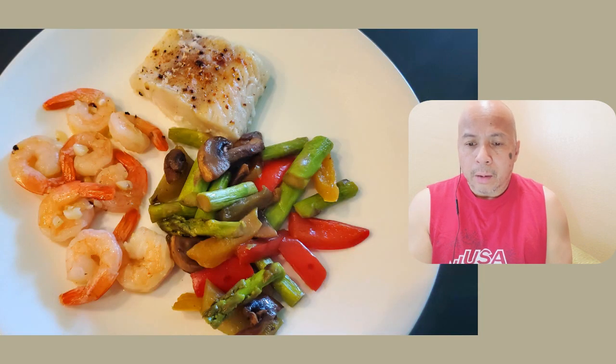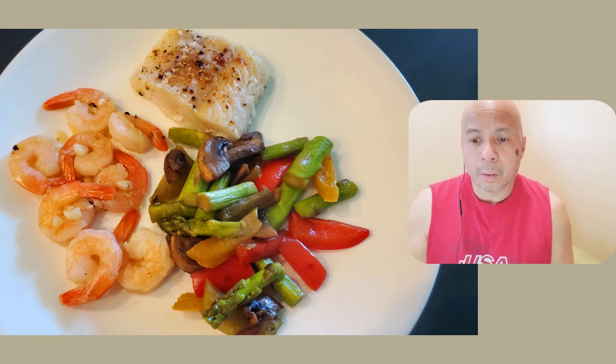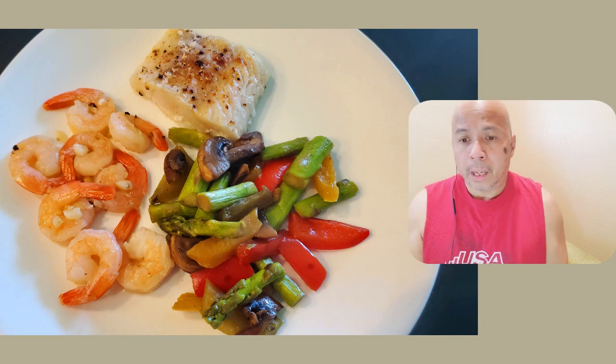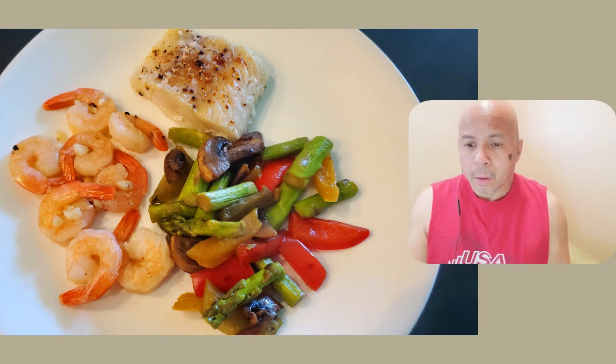And if you like fish, you could go with swordfish. Add some shrimp if you're not a fan of fish. Maybe you don't like the smell, but be careful with some shrimp and some big fish that has mercury. Swordfish is a big fish. And just throw in some mixed vegetables.